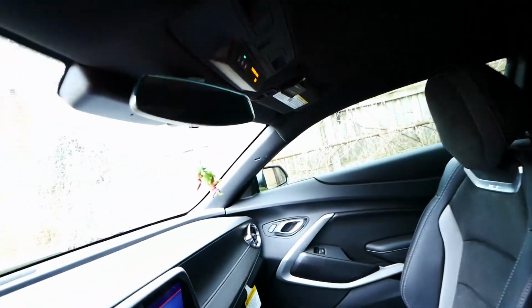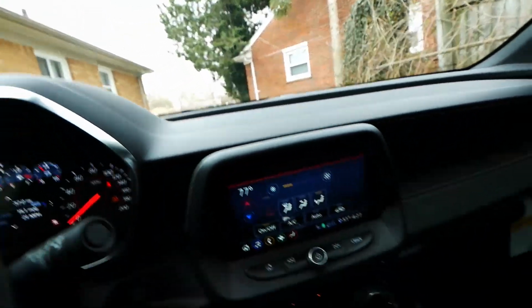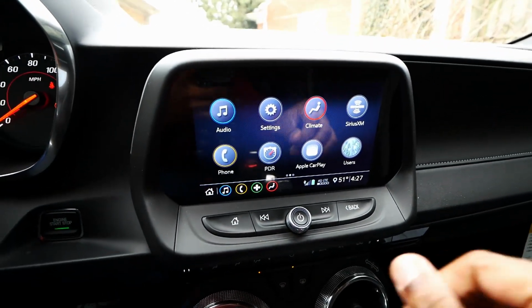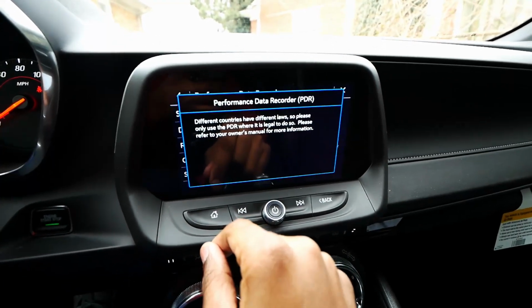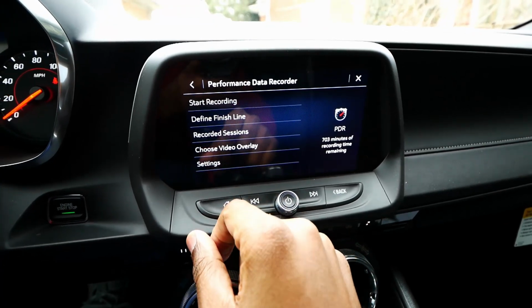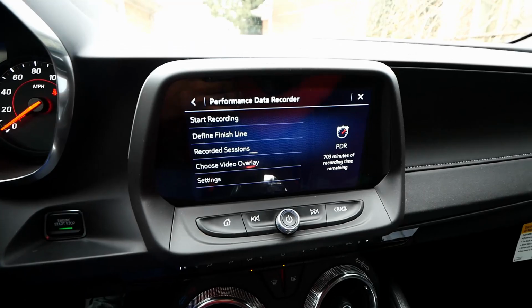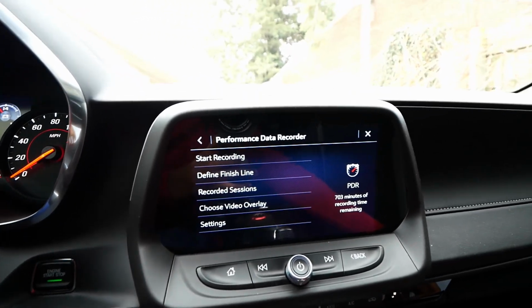Because it could have been a dash cam. Because it literally is a dash cam. They could have had it automatically set up once you start the car, and I think that would have been a lovely feature to have. And I hear the new C8 Corvette has that. But anytime that I want to set the PDR in this car, I have to manually go to start recording. And I just feel like this could have been an automatic dash cam just to record upon startup.